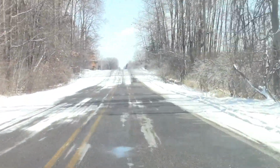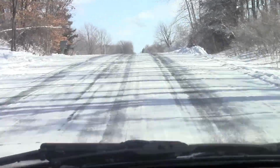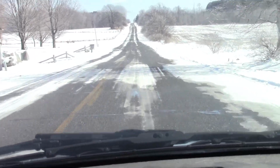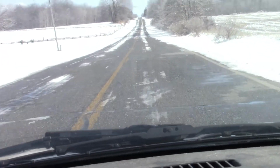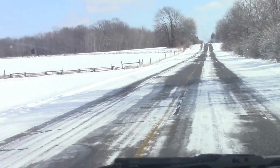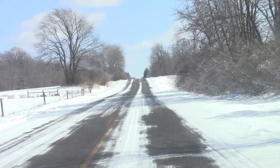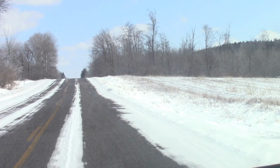You can see how sketchy these roads can be. Like right there is all pavement. Then you get to the shaded area, solid ice. Back to pavement. But it's getting better. It was really bad when I dropped him off at 7:30 this morning. So all the turkeys were right here 15 minutes ago. It's not like they're known for their speed.